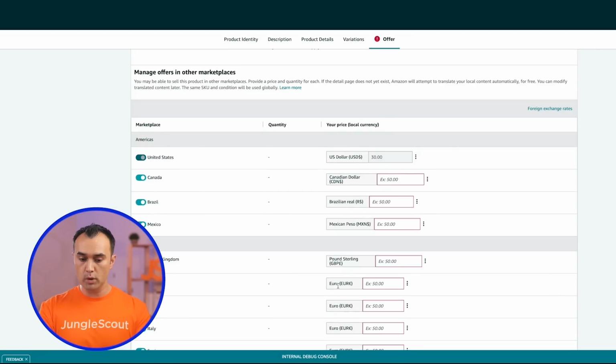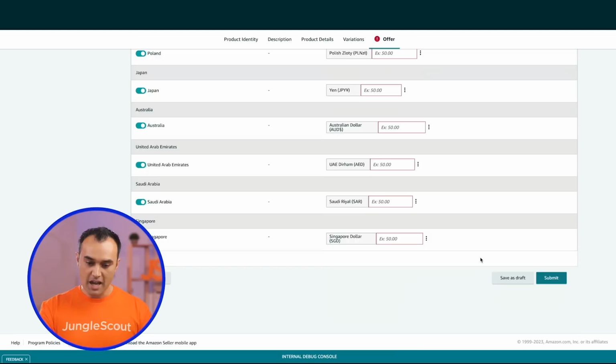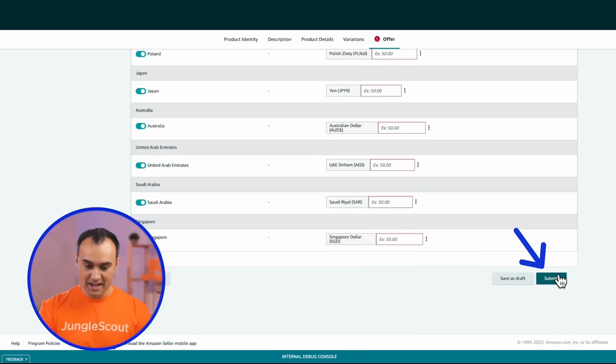So for example, it might be the Americas and only show these countries at the top here. Either way, you can turn on and off all of these individual countries and set individual pricing in the relevant currencies. And like most of this, you can always come back later and update these prices. So for now, you can finally hit submit, and congratulations, you now have your listing created. And now that you do, your next step is to generate the second type of barcode that we talked about earlier, and that's your FNSKU barcode.